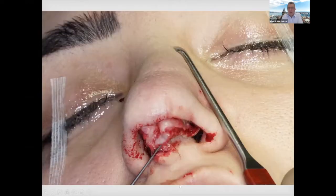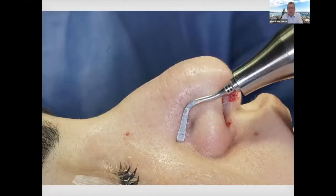I don't damage anything. And up to the medial canthal ligament line, I dissect and create my tunnel, so all the skin is intact. I didn't do any dissection on the dorsum. This is the way I use my piezo sagittally, because I don't want any resistance.